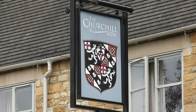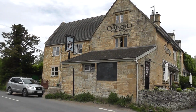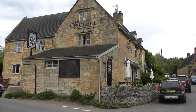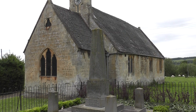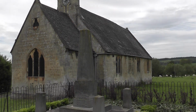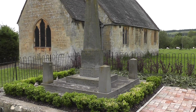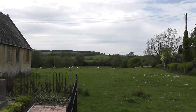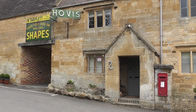Okay, so there we have it, the Churchill Arms, Paxford, Gloucestershire. And as usual, I shall be looking for an appropriate bench somewhere. Unfortunately, the old chapel opposite the pub doesn't seem to have a bench in it. Probably because there's no graveyards around apart from this memorial to the war dead. So, I have to do some searching. Quaint village shop here, which is unfortunately closed.